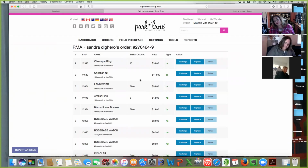Now here's all the things that she ordered. So let's say her ring didn't fit. I ordered her the 10, which she asked for. I can choose exchange, replace, or refund each time. So if she wants to exchange it for a different size, then I'm going to click exchange. If she says, the blurred lines bracelet, maybe this was a couple of months ago, and she says, oh, a stone fell out, I'm going to choose replace. Okay, so she actually wants to exchange the Lennox bracelet for something else. So I'm going to click exchange.